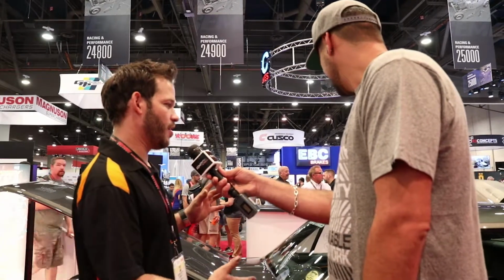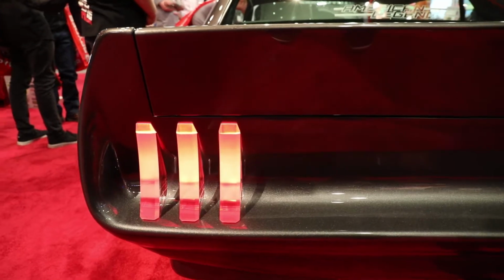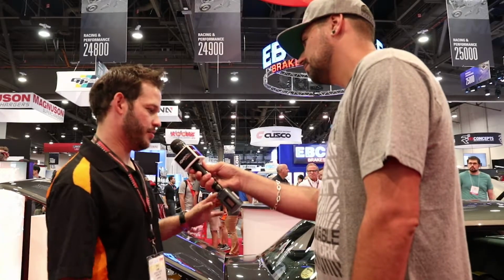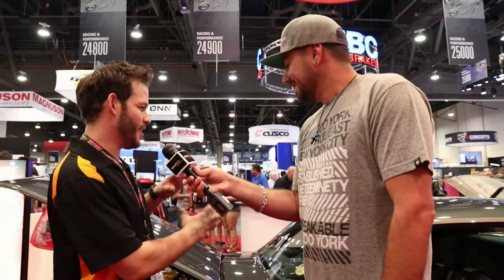But to do that, we changed some other proportions on the car: the back's been extended 2 inches, the front's been shortened 2 inches, and then the air ride system, with the car basically not quite sitting on the ground but pretty dang low, helps keep the shape of the car where it looks good. Helps it stay sleek and sexy.